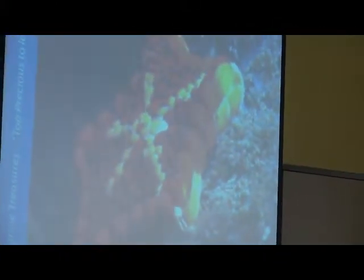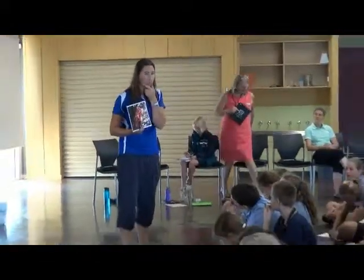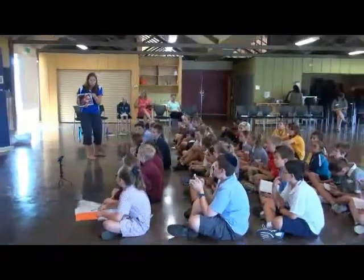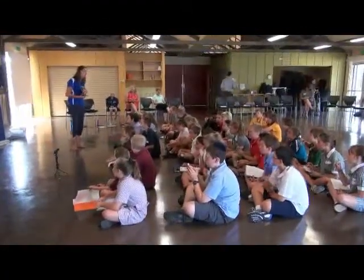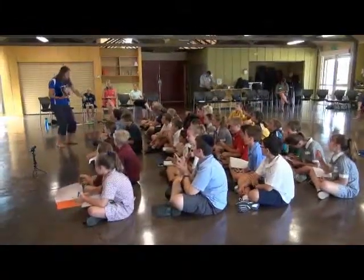Now, look at this beautiful, colourful thing. Who can tell me what they think this is? Yes, it is a starfish, yes. Now, this one's got a funny name. Does anybody think they know what the name of this starfish, or sea star as we call them now? Alexi. A colourful one. He's definitely colourful, isn't he? But it's not what he's called. Any other ideas?